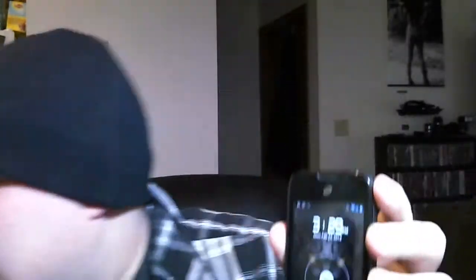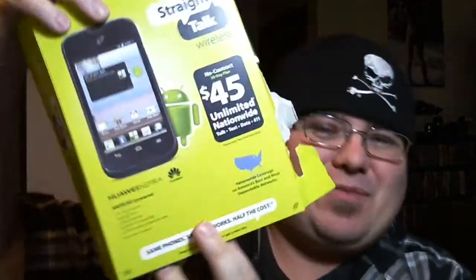Okay, so I went and picked up this. This is a Huawei, I can't pronounce it. It's a Huawei Inspira. First problem I had with it: I start trying to set it up. No problem, got it set up. Kind of noticed the keyboard was a little weird. More on that later.